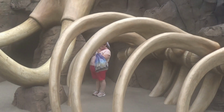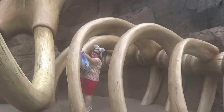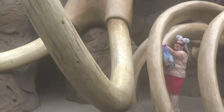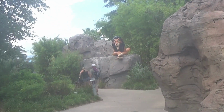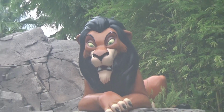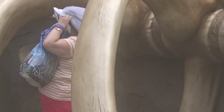Oh no, they've caught Kelly. That's not fair, is it? I'm not going to try and rescue her. I'll come back later. There's a lion over there. There's Scar watching us. Okay, I'll come back for ya.